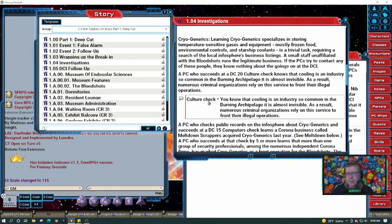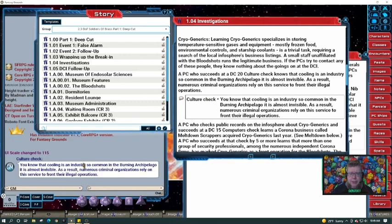see, so they've done some of my work already, what I was talking about. So, for example, the Cryogenerics. If it says a PC who succeeds at a DC-20 culture check knows this information, and they've made it right here. Boom. You just click this. It says culture check. You know the cooling is an industry system. Boom. So that's what I was talking about doing. Taking that information they find out, making it into speech bubbles or little things you can share in chat for them.